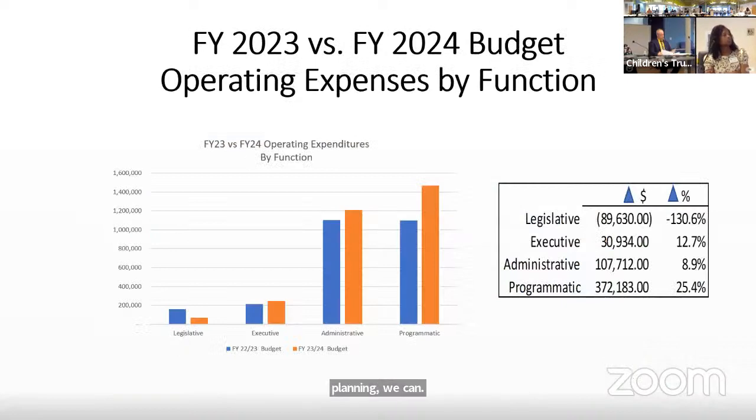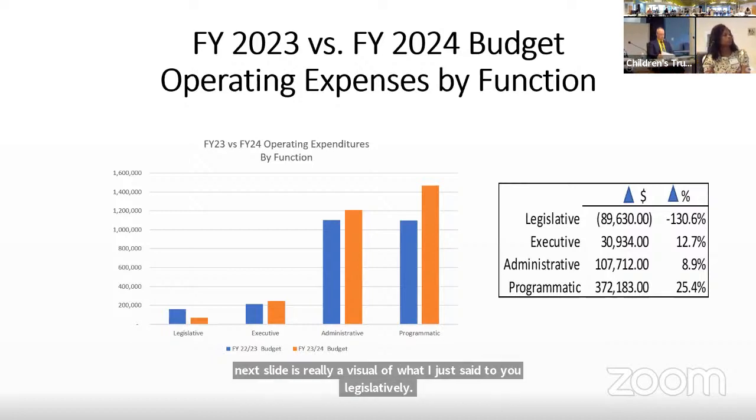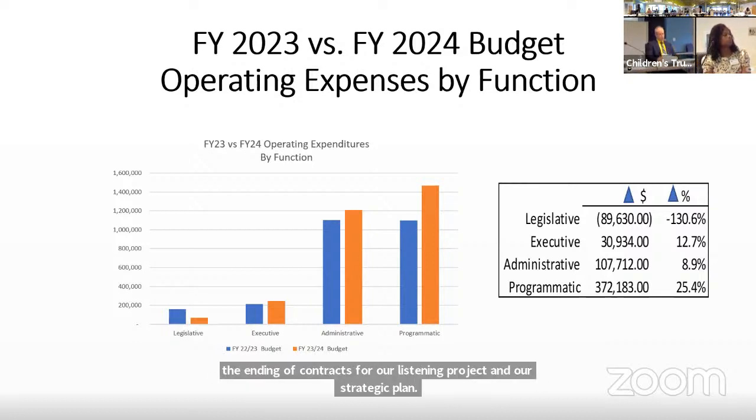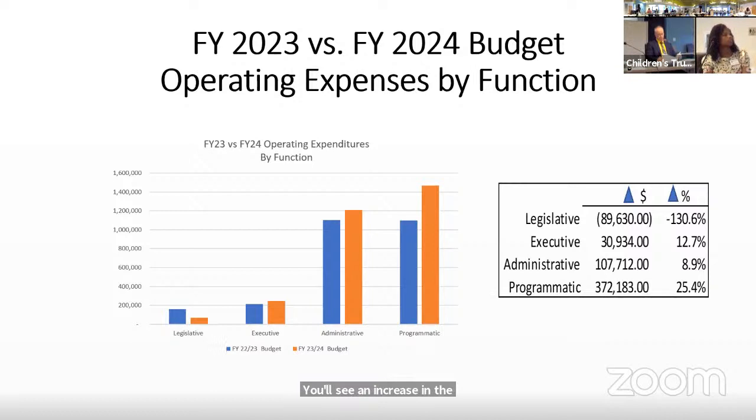This next slide is really a visual of what I just said to you. Legislatively, you'll see that there's a decrease. Again, that's the ending of contracts for our listening project and our strategic plan. You'll see an increase in the executive area. That's due to more travel, meetings, and an increase in our FRS contributions.